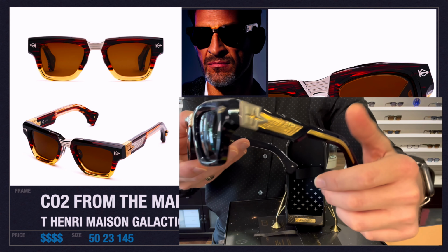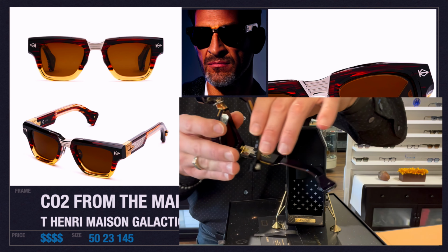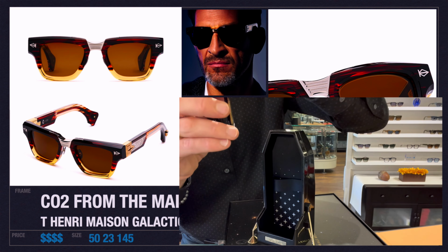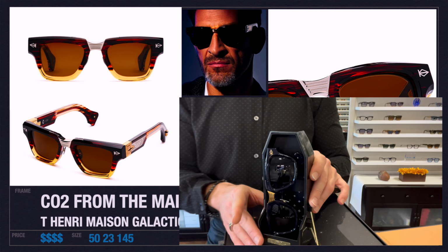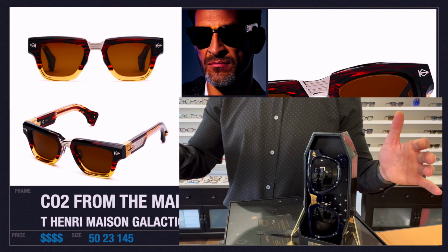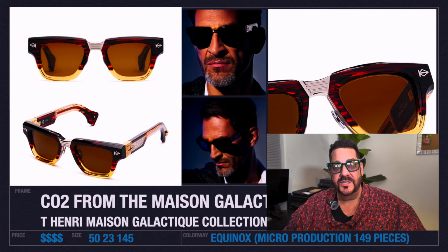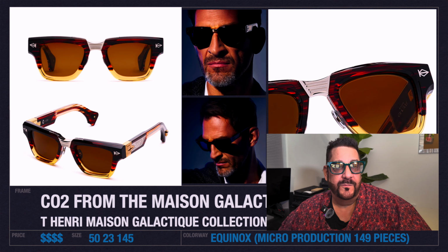And it also has a multi-layer paint finish to it that is as impressive as the frames themselves. So like the multi-layered, multi-process that you use to paint a car and get that fleck metal effect in the paint, well, they went to all of that trouble with this standing case. So that's kind of interesting. And then of course you get a hardbound book that tells you all about the meteorite that's part of this. It tells you all about the collection and what inspired the collection and more about T. Henri. It's really neat. So it comes with a lot of stuff. And the unboxing experience, I can't really think of an unboxing experience that's more impressive than this particular frame from the Maison Galactique collection.